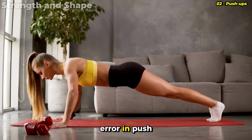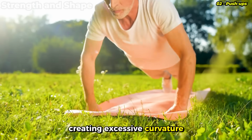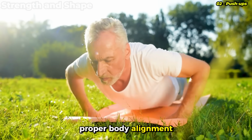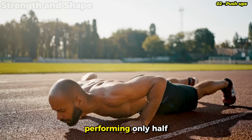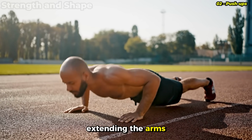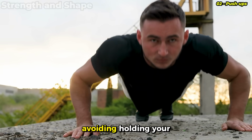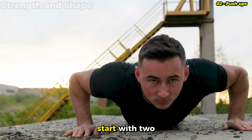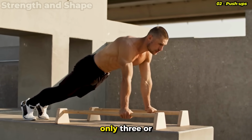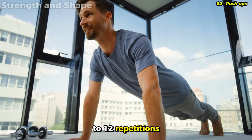The most common error in push-ups is allowing the lumbar region to sag, creating excessive curvature in the spine, or letting the hips rise, losing proper body alignment. Another frequent misconception is performing only half the range of motion, not lowering enough or not fully extending the arms at the top. Inhale as you lower and exhale as you rise, avoiding holding your breath during the effort. Start with 2 sets of as many repetitions as you can perform with good form, even if initially only 3 or 4. Over time, progress to 3 sets of 8 to 12 repetitions.